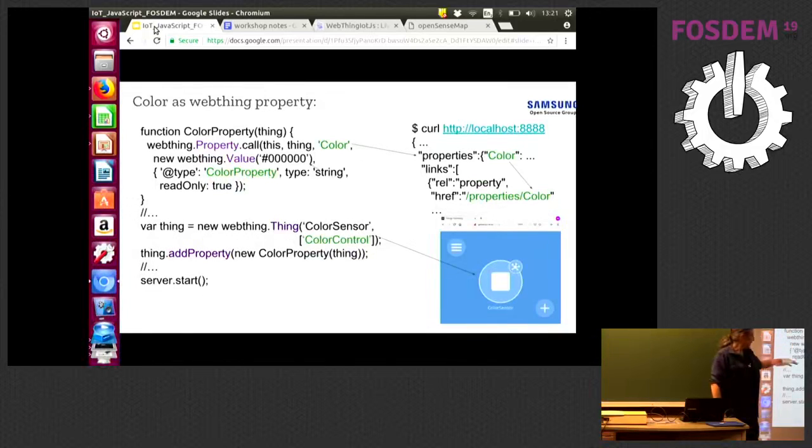Here it's black. And I need to add some semantics to describe that this is matching the color property model in the schema from Mozilla. And obviously it's a read-only value because you cannot change the sensor value. Then if you make a request to the host name, you have the description of the property, and you have a different endpoint. So let's go on.